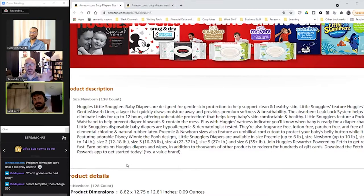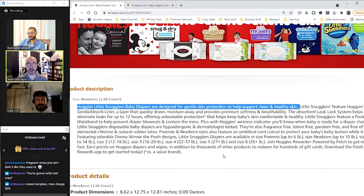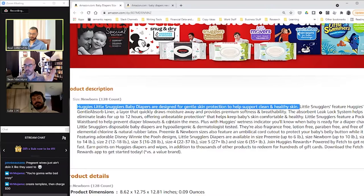Can I show you something that is about to blow both of your guys' minds? It's something I just noticed. So this is the full product description. What is the first sentence here? Huggies Little Snugglers baby diapers are designed, nice passive voice there, for gentle skin protection to help support clean and healthy skin. Keep that in mind. What is that sentence saying? The main benefit being focused on here is gentle skin protection to support clean and healthy skin. Skin, skin, skin.